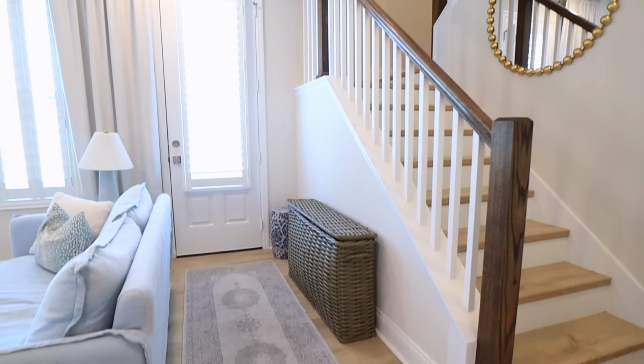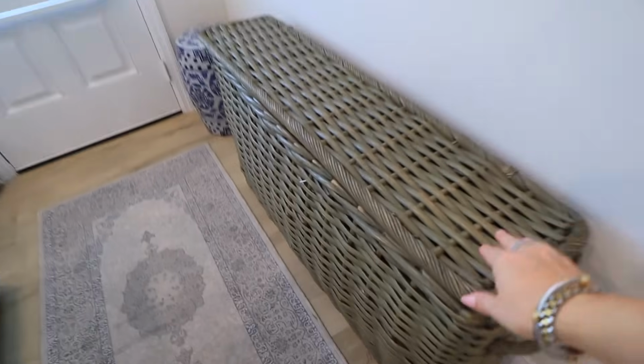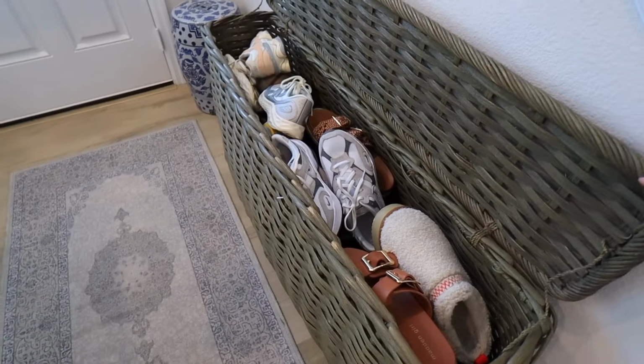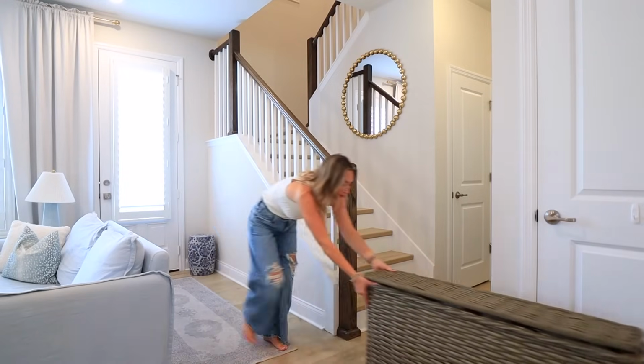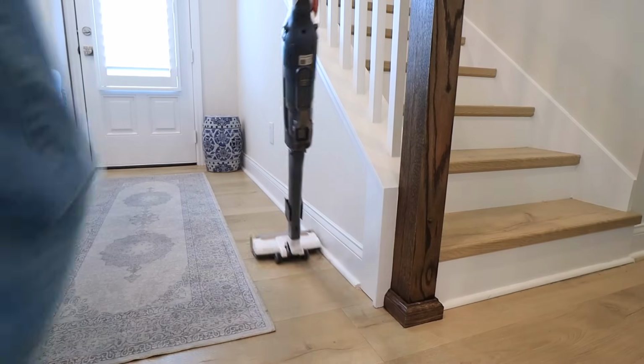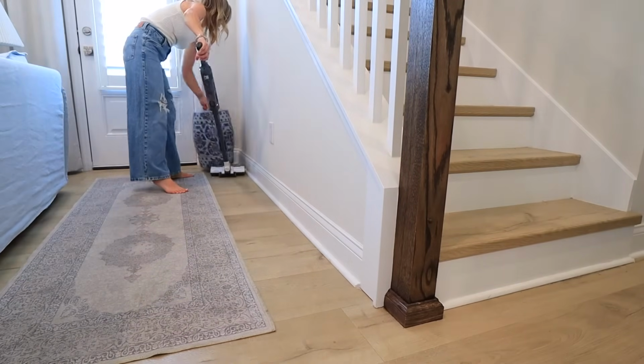I really want to see what you guys think about this because I think it might utilize the space so much better. So this is my shoe basket I have had in this area for a long time. I've honestly loved it. I love that you can't tell that there's shoes inside, but some of you guys definitely do not like this basket. I honestly feel like you guys either love it or hate it, but I wanted to try that buffet over here and see what you guys think about it.